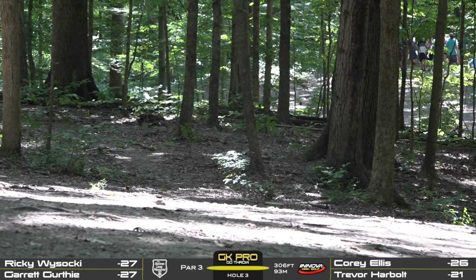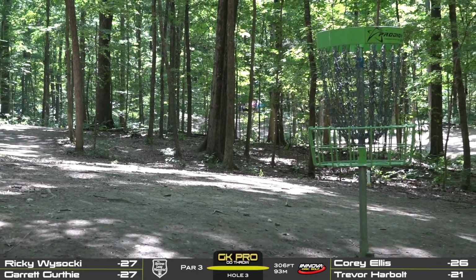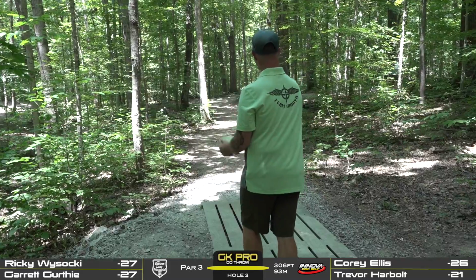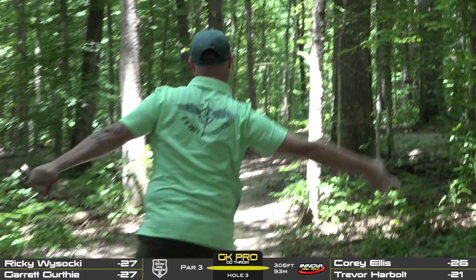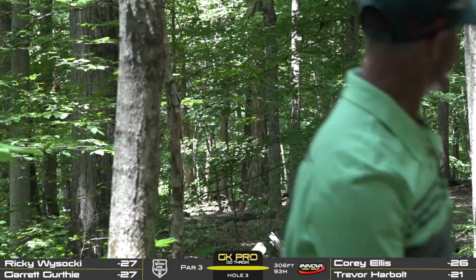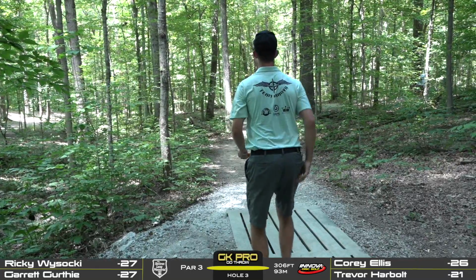Looks like Trevor went left side of the initial tree. Yeah, and he's left it a little bit low. He'll have a long putt if he wants to give it a bid, but it is a scary putt with that drop off behind the basket. Garrett, a little bit of grip lock there. He's going to have a long way to go.